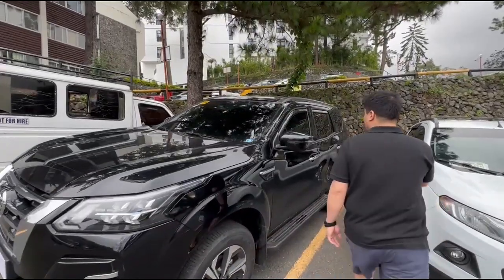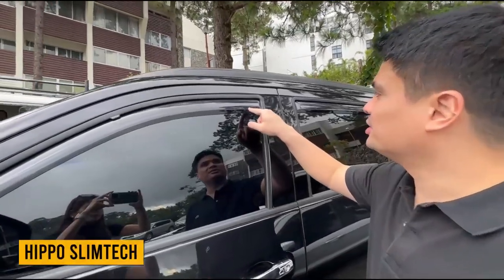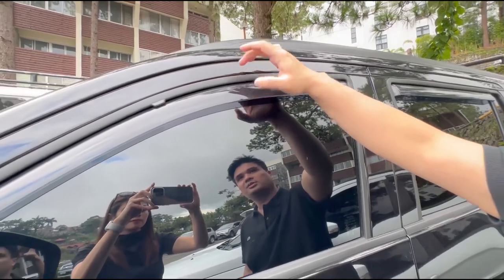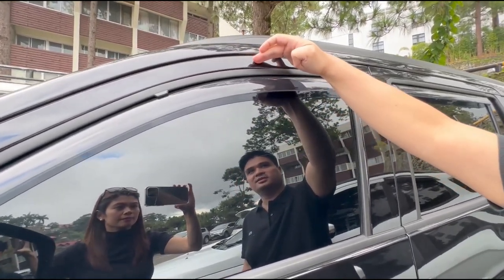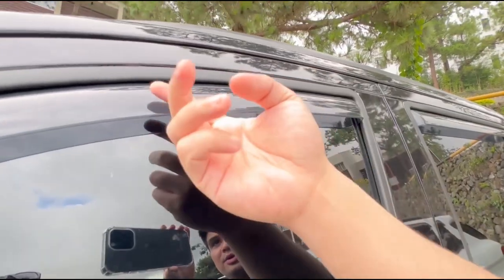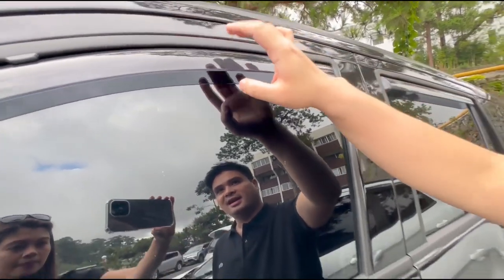Hey guys, so this one I added, just like the Ranger Wildtrak. This is the Hippo Tech window visors. Normal window visors kasi, guys, nakadikit yan sa doors. So this one, we integrated it in the window. Iipitin mo lang siya, then you cure it after 5 days. Yan. So maganda siya, diba?